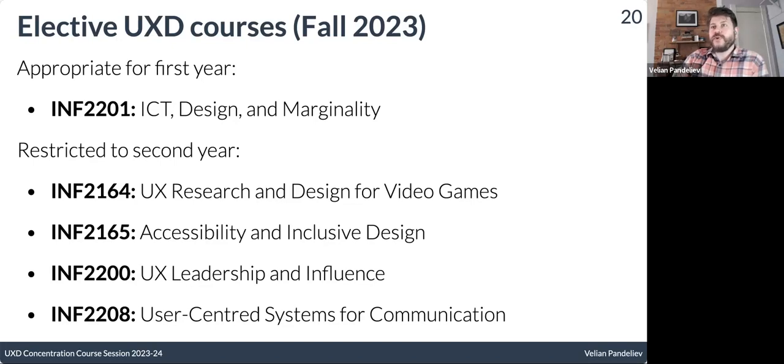Is there a course in which we learn how to create an effective portfolio? Good question. In 1602, which is the fundamentals of UX course, if it's taught the way it was taught last year, you will be creating an end-to-end case study and also creating the portfolio in which that study is presented. So there will be some instruction in that course on how to create a portfolio and some requirement that the portfolio appear at the end of the term. You'll get graded on the portfolio and it'll be helpful to you that way.